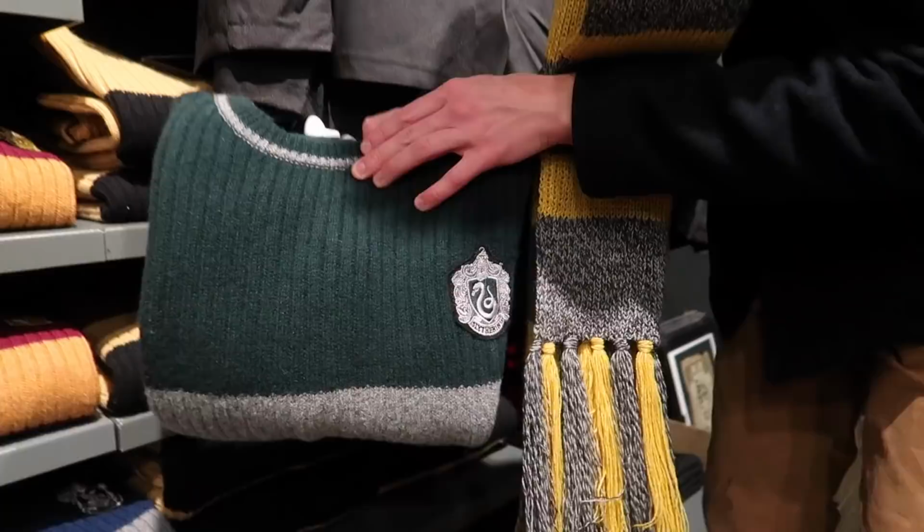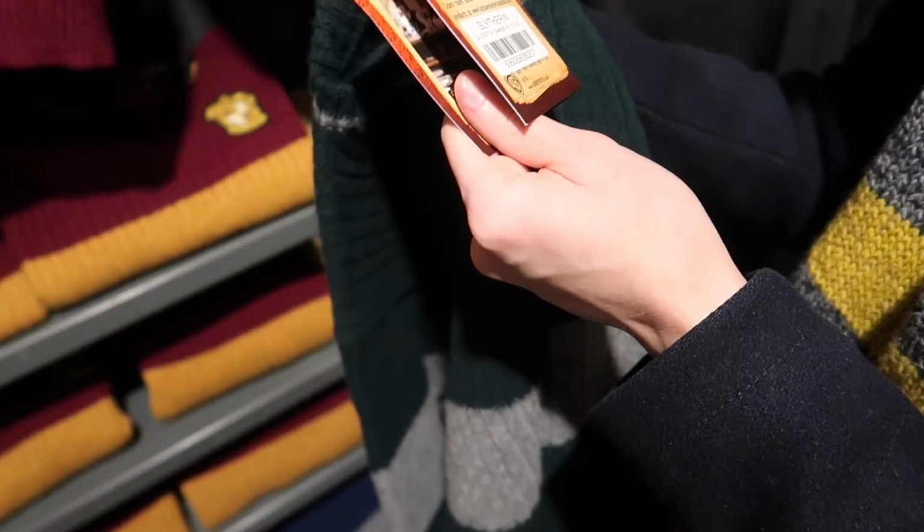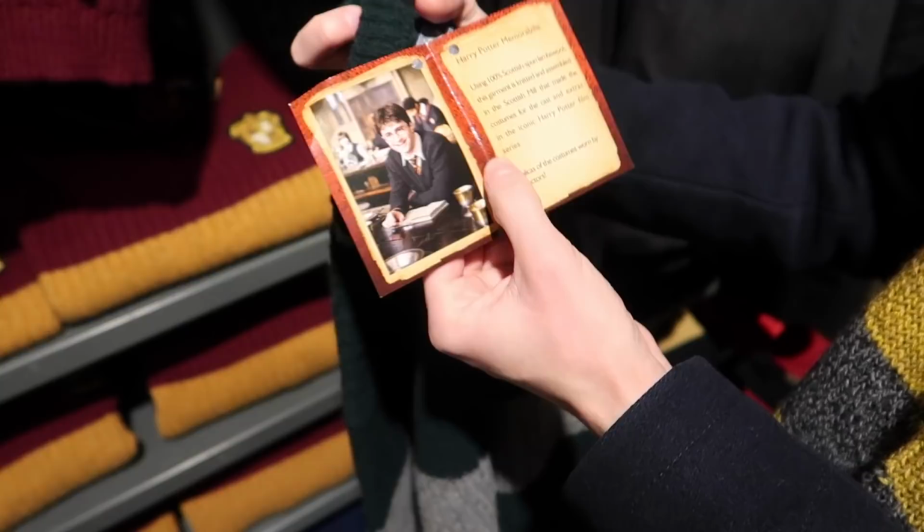I'm gonna try and convince Peter to get one of these. Yeah, it's very soft. Is this wool? This has to be wool. It's made in Lockhaven, so that would be the 100% wool one. Yeah, using 100% Scottish wool. So this is very cool.